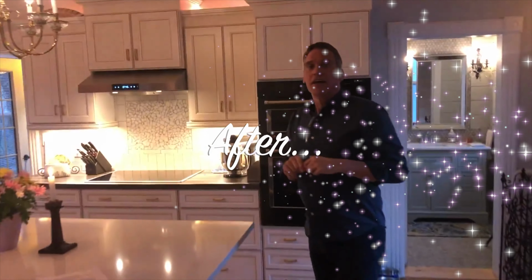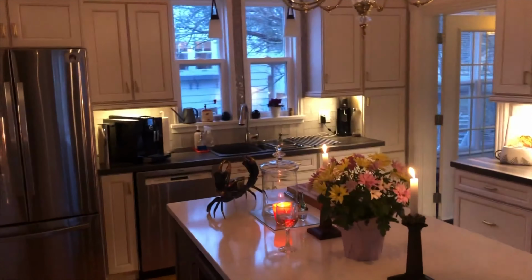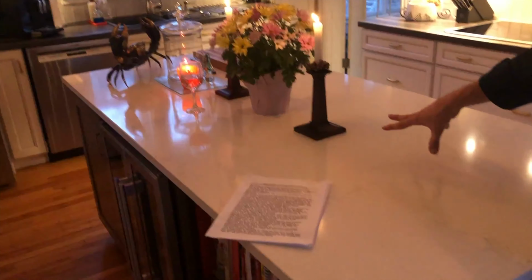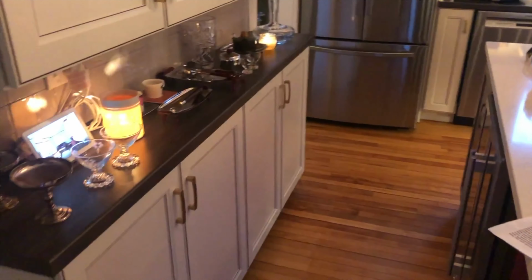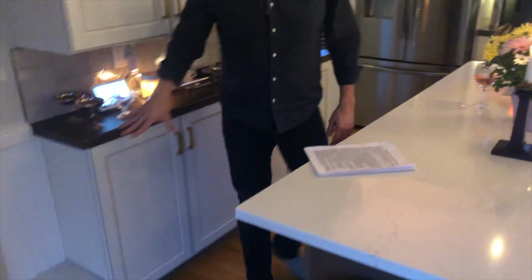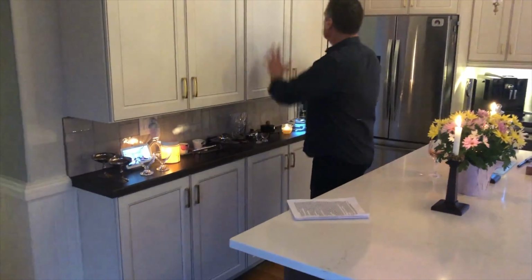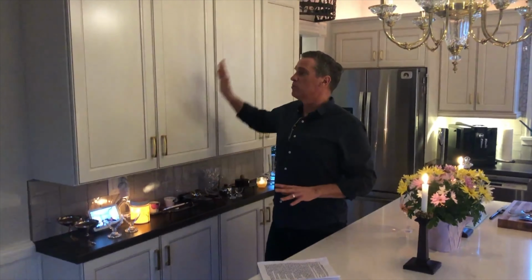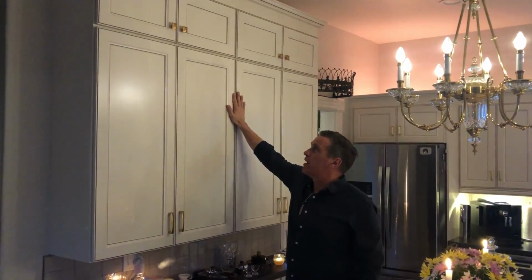So, in here, as you remember, there was no island. So we got an island installed, which is beautiful. There was sort of a counter, a breakfast counter on this side, we removed that. There was a little working area here and a big pantry. We never liked it, it didn't make sense to us, so we got rid of that all. We got this brand new.